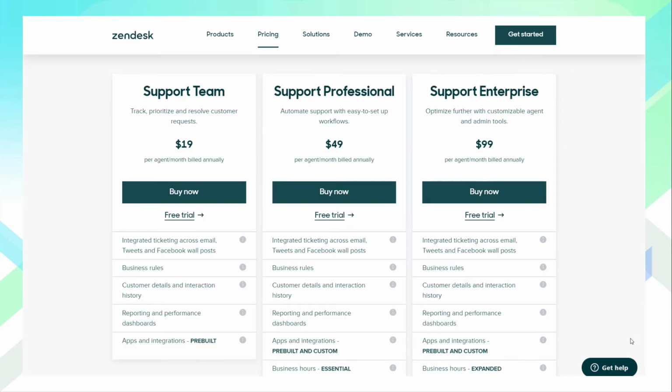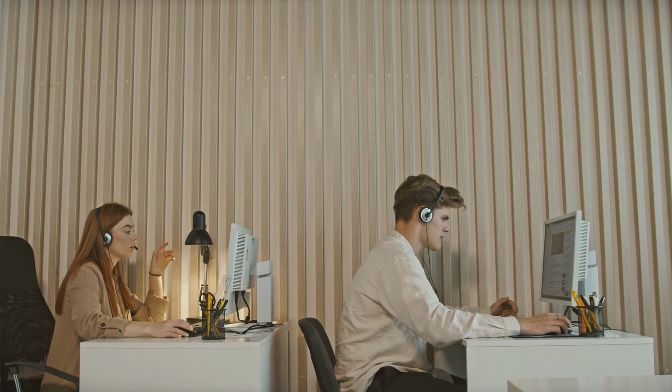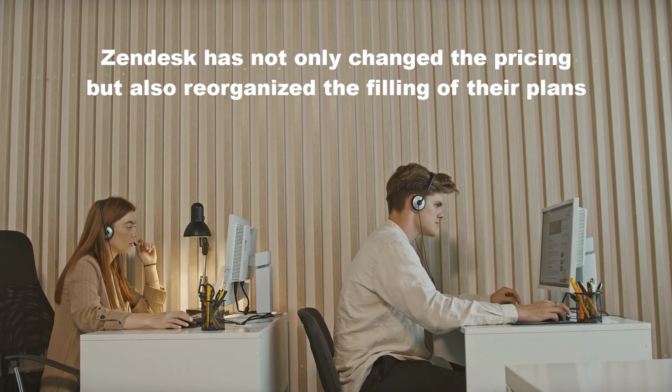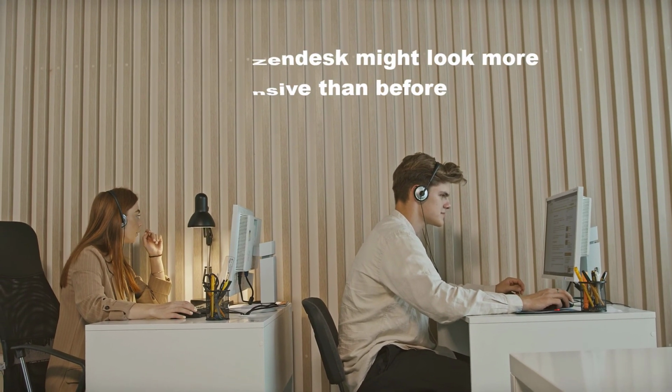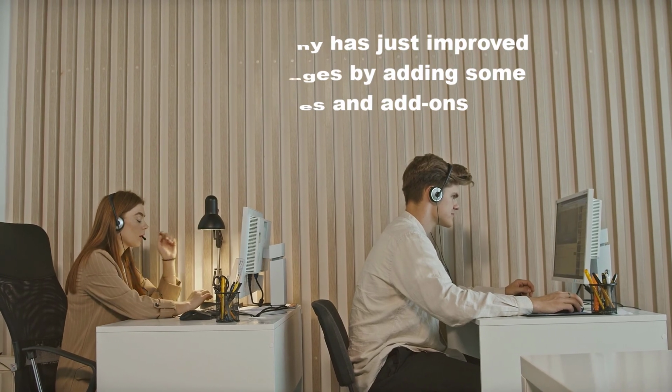If you compare the old support plan and the product Foundational Support only, it is safe to say that the new support team, being the cheapest plan, has more features than the old Support Essential, which was the cheapest in the old pricing system. As you can see, Zendesk has not only changed the pricing, but also reorganized the filling of their plans. Even though Zendesk might look more expensive than before, the company has just improved their packages by adding some features and add-ons.